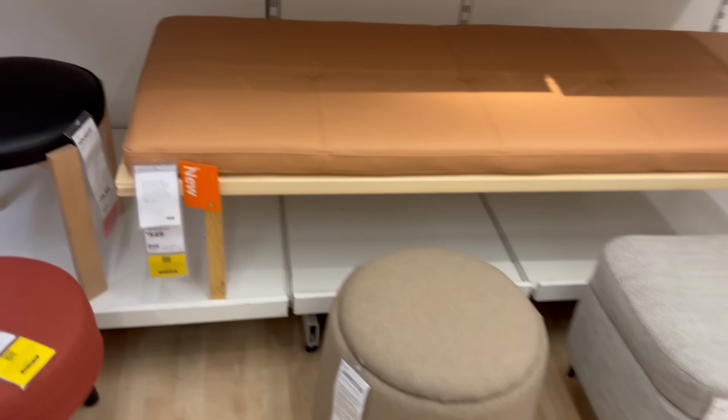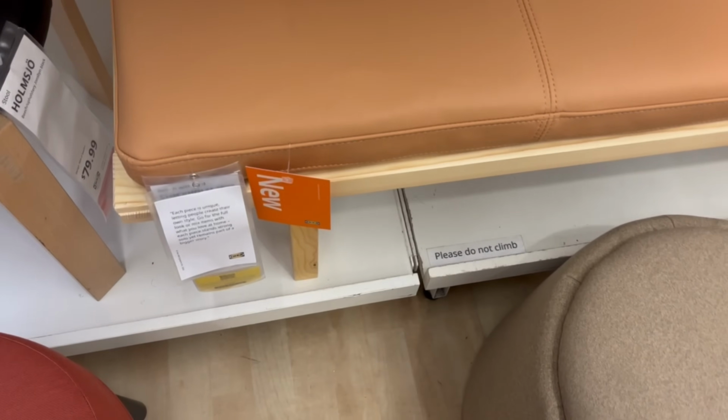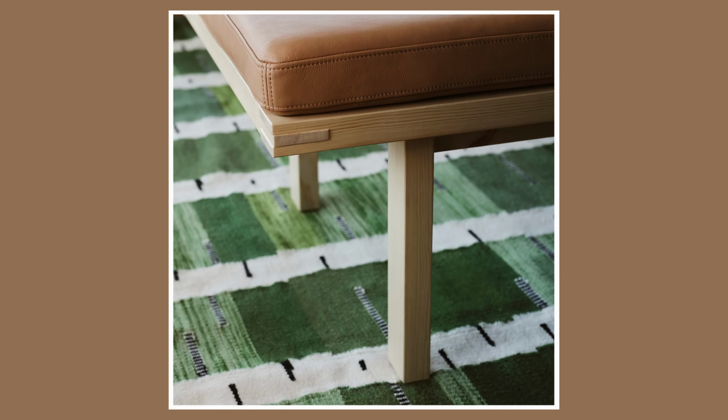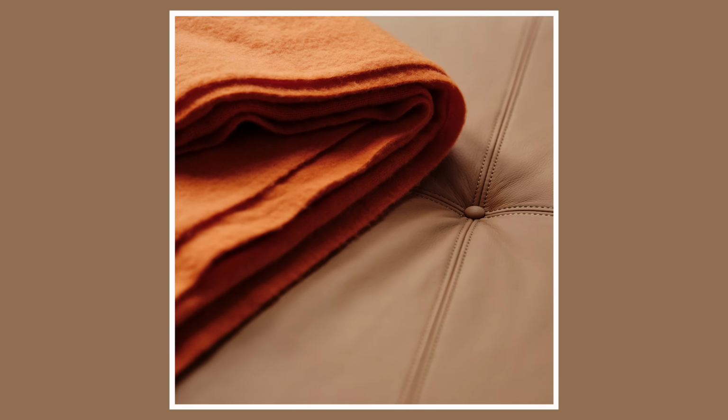Another very Scandinavian design is this fantastic bench. It has a very similar wood frame to the first sofa, and the cushion is in fact genuine leather, which I think explains the price point. IKEA states that the cover is made of aniline leather, which is the finest type of leather of the highest quality. As it ages, it becomes softer and gets a darker tone and fine patina. So I think this is great. A piece that is really designed to last and with time is going to develop more character. This would be great in a living room or a front entry, even a bedroom at the foot of the bed.